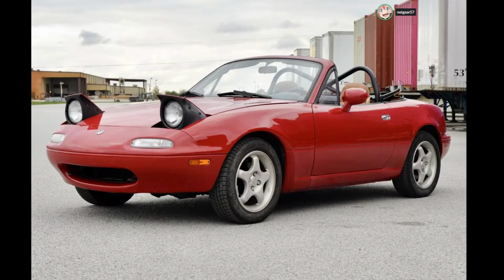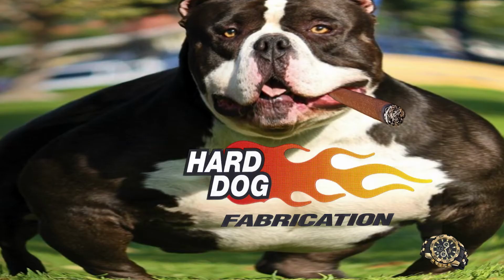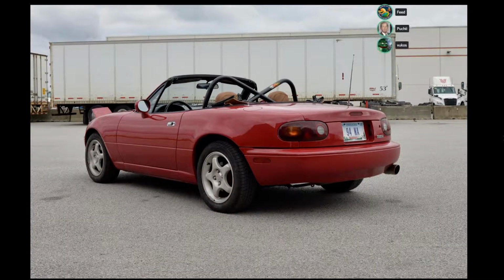Ew! Look at that roll bar. That roll bar's nasty. It looks like a fucking Hello Kitty bow. No, it's titties. It is titties. That looks pre-crash. It takes a lot out of it for me personally. That looks like shit. Oh, God. Could you imagine putting that sticker on there and being like, yeah, I think it comes that way, because they all have the hard dog sticker?